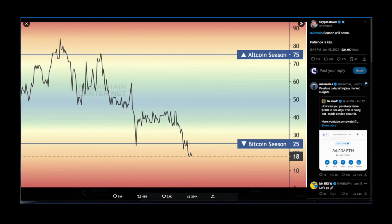And now Crypto Rover is saying that altcoin season will come, but patience is the key. And that's something that I'm thinking as well, guys. Obviously, we all have to be patient in this market in order to be rewarded handsomely.